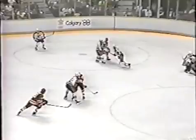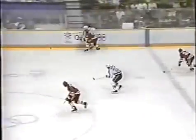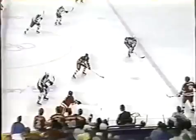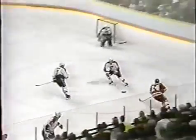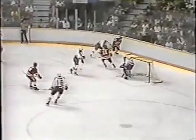Crowd wants a penalty. They don't get it. Goselin knocks it down. Makarov gets taken down. And Donatelli sends it up ahead to center ice. Makarov takes over, back to Biakin. To Makarov. The Soviet veteran skating in, hounded by Goselin. Looking for a centering pass. Looking to stuff it in. Saved by Terreri.